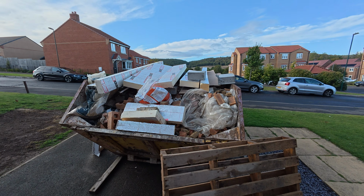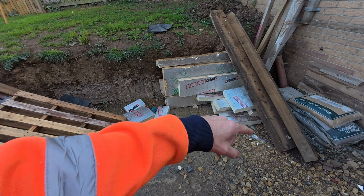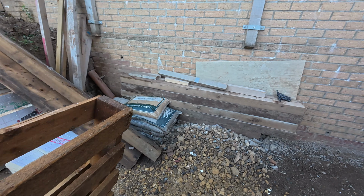So we've had the skip 2 weeks now and it is pretty full, to be honest. But there's a few bits left, a few offcuts of insulation left, so I'm going to put them on, and then I'm going to put these pallets on top of them. It'll hold them down and stop them blowing away.